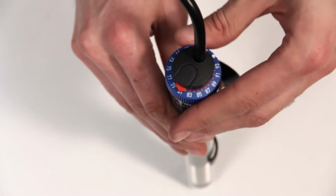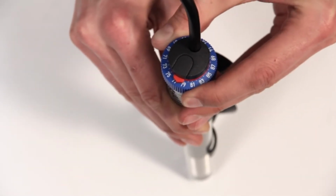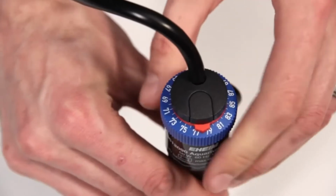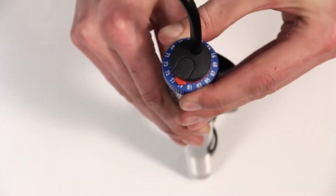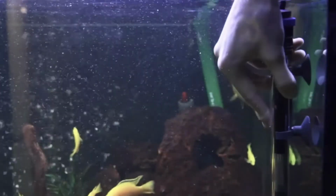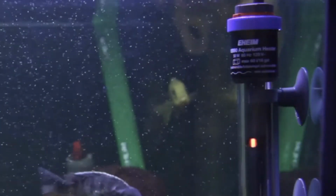Next, simply turn the blue dial until the desired temperature, which is a number in Fahrenheit, stops in front of the red arrow. Turning the blue dial is the only way to change the actual temperature of the heater, lower or higher. The red arrow is only a reference point, and adjusting the arrow will not affect the thermostat of the heater. Once set, put the heater inside of the aquarium, close to a flow source like a filter or power head, and then plug it in, ensuring to have a drip loop.